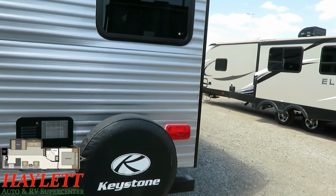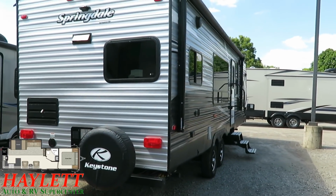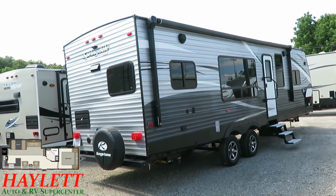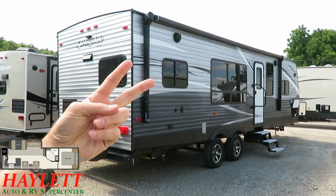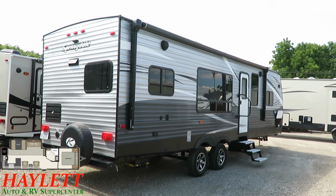And we carry different brands here at Haylett RV, and our stats reflect that as well. But the way that I back that up is the last 4 years, these guys have been the only stick-built trailer brand to win DSI Quality Awards. They've won that award 4 years in a row. In the last 2 years, they were the only stick-built trailer to win that accolade. I think that, well, earn, not win, earn.